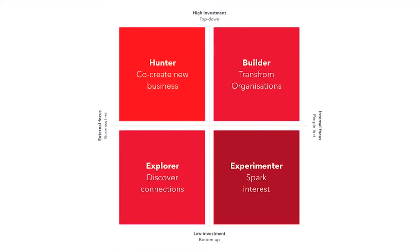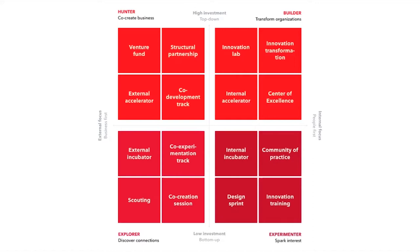So these four archetypes have sub activities underneath. So if we zoom in on the full matrix, we can identify 16 different activities that make most sense for each of those types. This is what it looks like. So let's take a deeper look at each of those different activities.